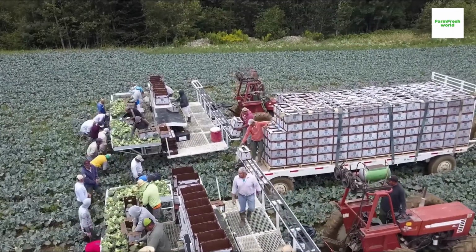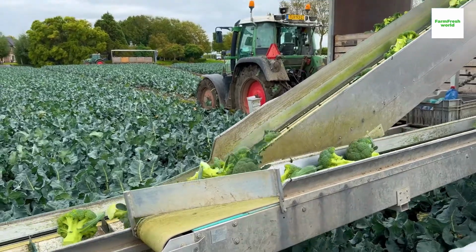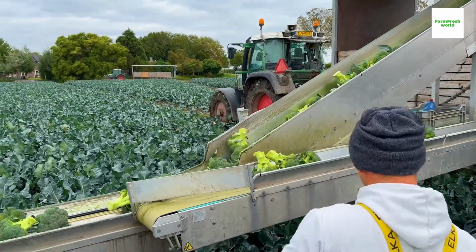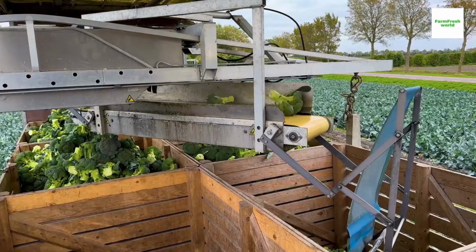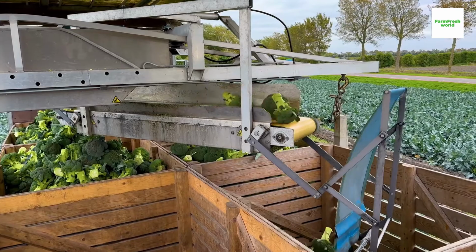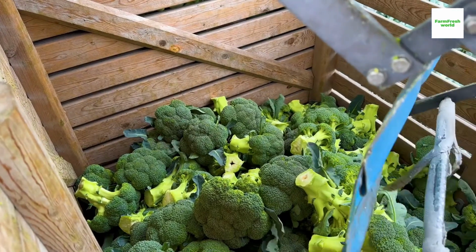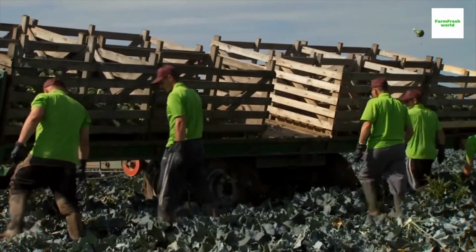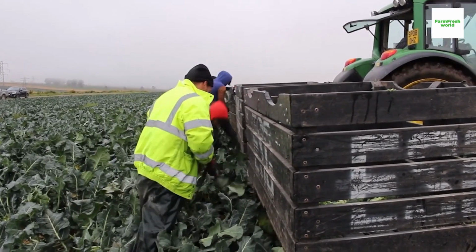Timing is crucial when it comes to harvesting broccoli. If you harvest too early, the florets may not have fully developed their desired texture and flavor. On the other hand, if you wait too long, the florets may start to separate, become tough, or even open into flowers. Now, let's take a moment to appreciate the hard work and expertise of the farmers who diligently harvest broccoli with precision and care.